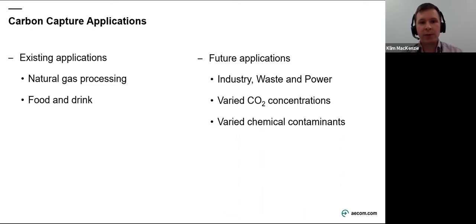The emission streams that are being targeted have different characteristics, often including low concentrations of CO2 and chemical contamination. In general terms, higher CO2 concentrations, and more specifically lower levels of contaminants, are an advantage for carbon capture. However, technical solutions do exist for capturing low concentrations of CO2 and for contaminant removal.